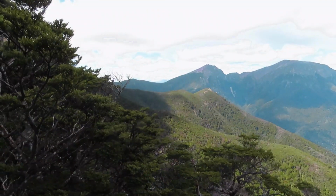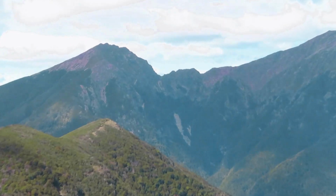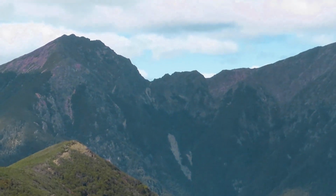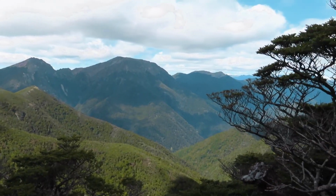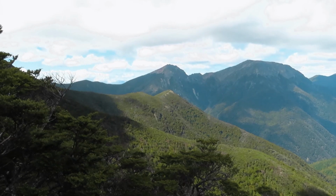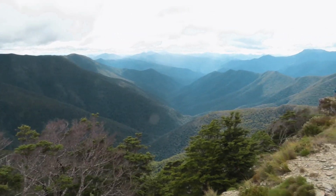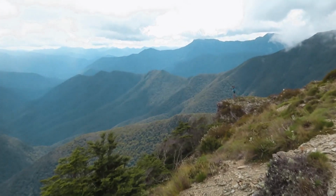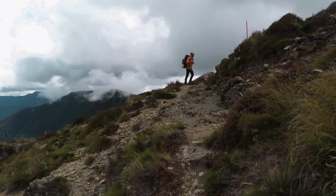So after looking at the map, I'm pretty sure these are the hard bits that we go over tomorrow. And it looks pretty cool. And the views so far have been wicked. But tonight we should just be stopping before like the rocky bit of the mountain and then heading up first thing tomorrow. Got an insane view. Got a guy on the rock. And we're almost at the hut. And we have arrived at Slatey Hut.